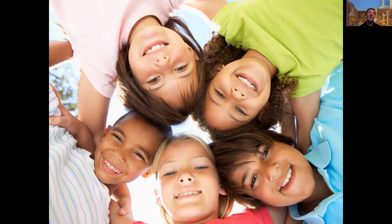Children are the people who smile most. According to scientific studies, children smile between 200 to 300 times a day as part of their interactions with other children, as part of their play, as part of their day-to-day activities, 300 times a day. As we get older, though, we begin to smile less and less.